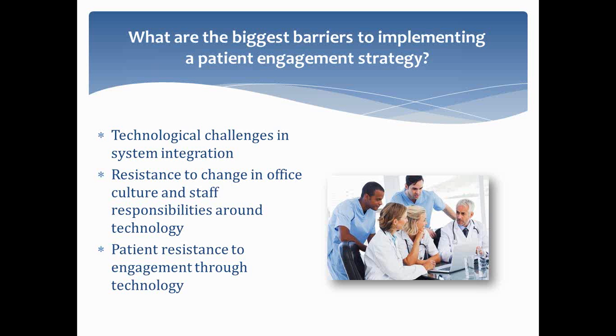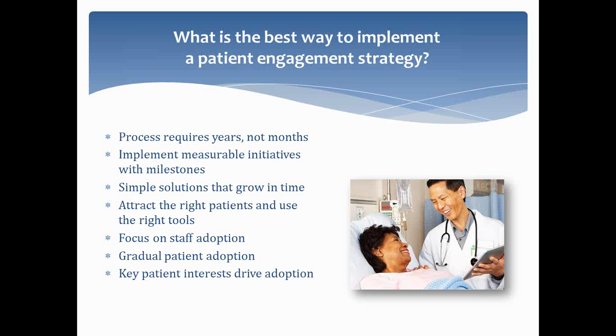So I think the patient portal champion is a very important aspect of this, and that might be just hiring someone new for the position, and even a position that can be partly commission-based to really incentivize that. We've seen that in some of the organizations that we've worked with, and it's worked very, very well. So what's the best way then to implement a patient engagement strategy?